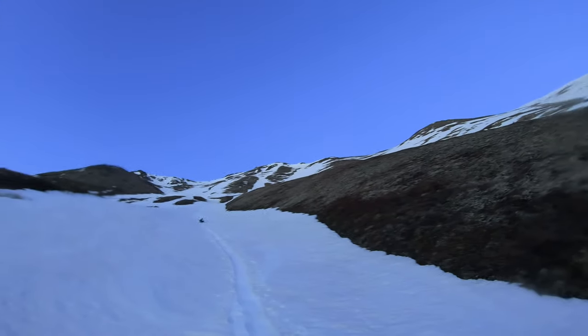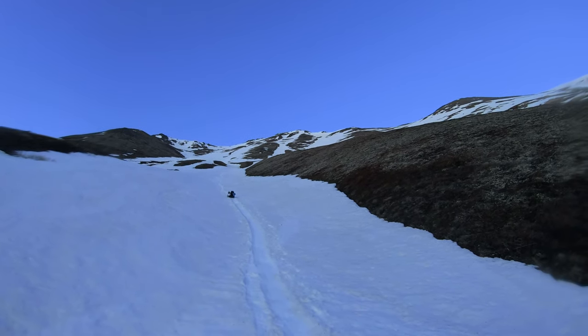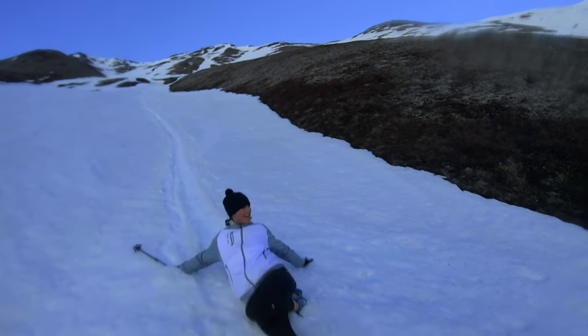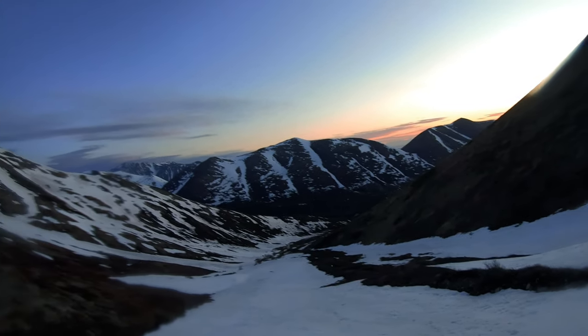Coming in hot. All right. And so we're gonna take this trail out. We got to the bottom of the ridge. Nice and flat. High five, team. Oh, I'm pretty sure I have no skin on my ass. That was awesome.